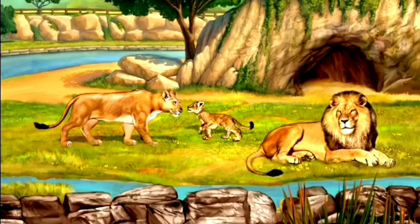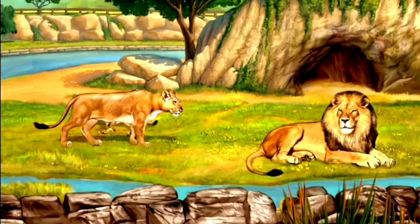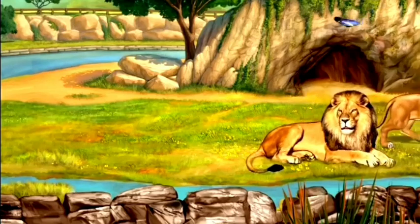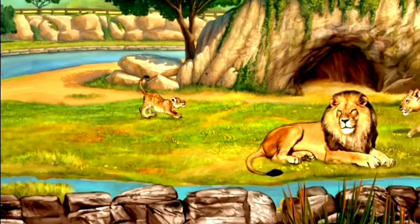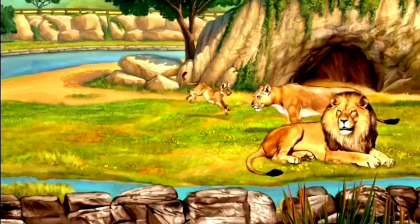Lions have big teeth and long claws, which they use to protect themselves and hunt for food. Lions may be ferocious, but they are family animals that live in groups called prides. There may be as many as 40 lions living together in one pride. Lions are mighty hunters that live in the plains and grasslands of Africa and in some parts of Asia.